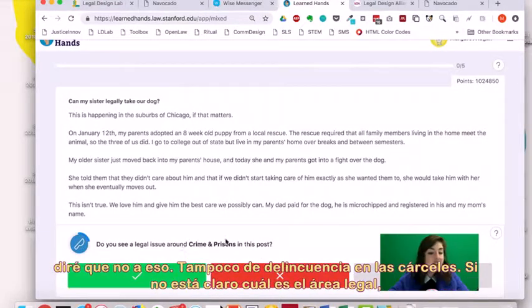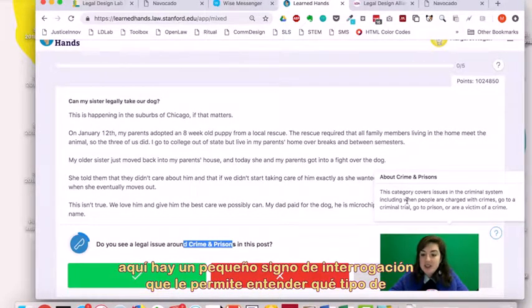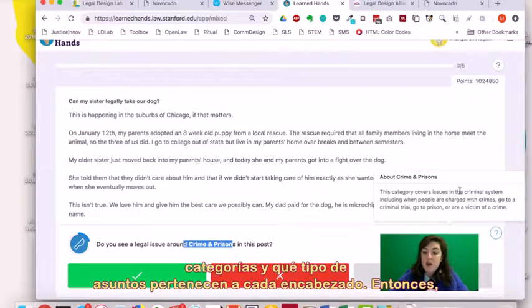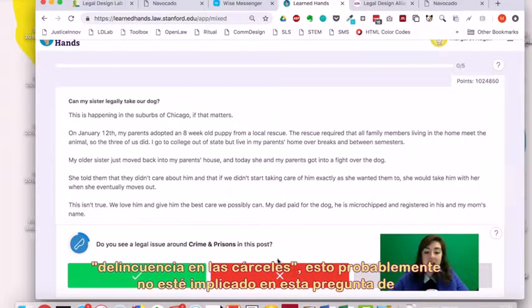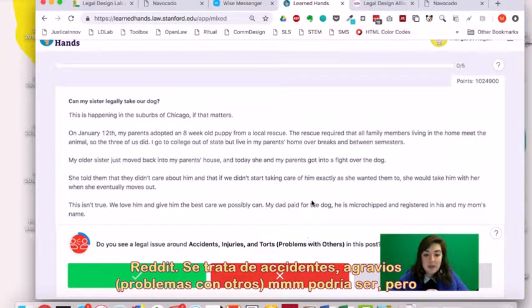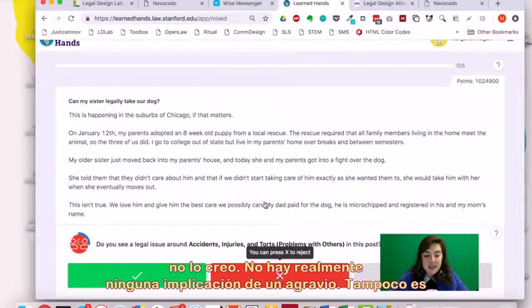Crime and prisons. If you're unclear about what the area of law is, there's a little question mark over here that lets you understand what type of categories, what type of issues belong within this heading. So it's about crime and prisons. This is probably not implicated in this question from Reddit. Is it about accidents, torts, problems with others? It might be, but I think probably not. There's not really any implication of a tort.